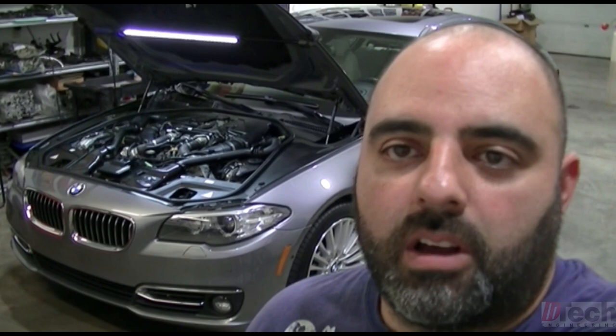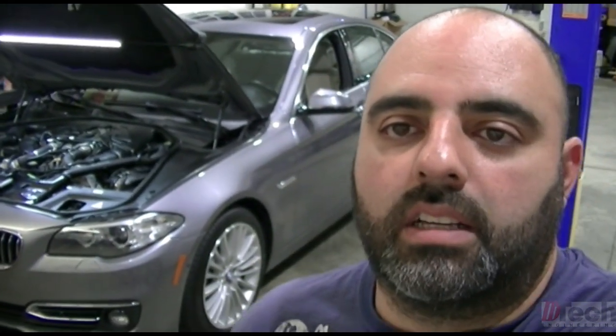Tonight I will bring you along on checking out this 2016 BMW 550. It is again the N63 4.4 V8 twin turbo. Customer's concern is check engine light. The vehicle is very, very clean, good condition.